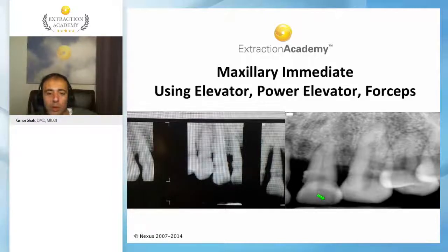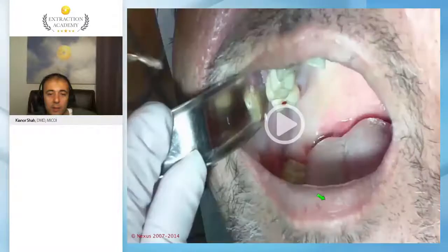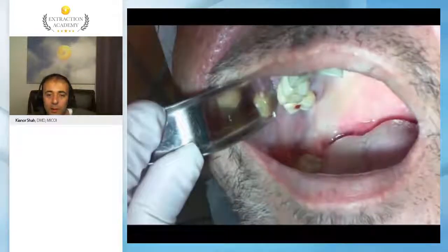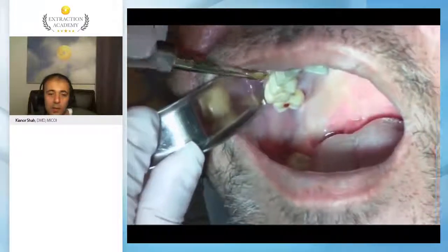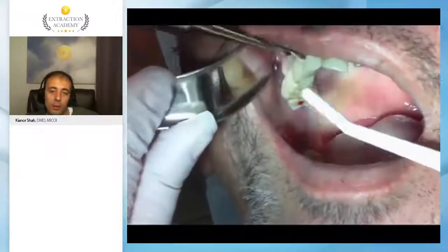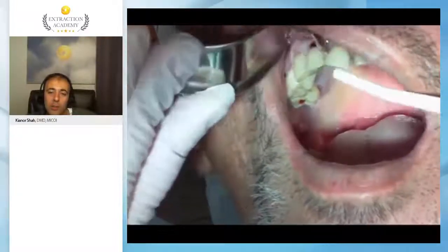Maxillary immediate using elevator, power elevator, and forceps. Let's go ahead and take a look at a quick video here and see what methods we have used here. And at times, endodontically treated roots, you have to remember that they're pretty brittle. This is a super easy case.